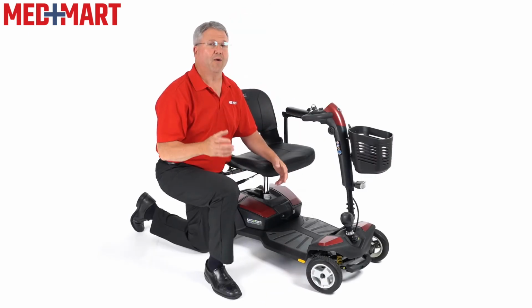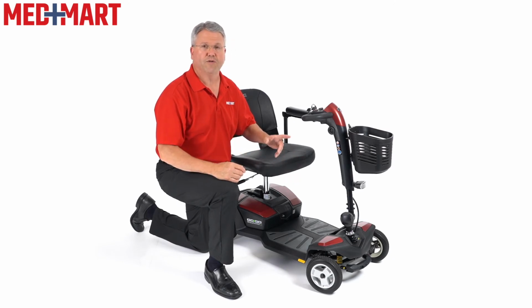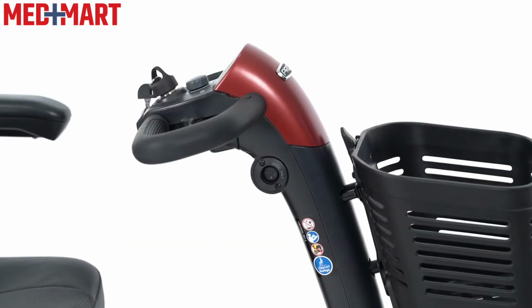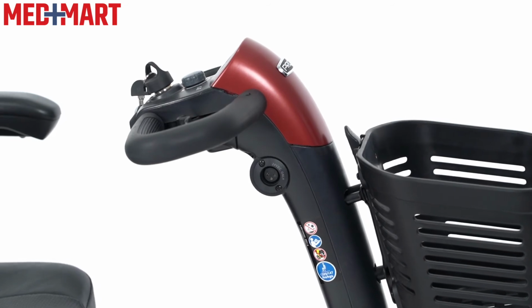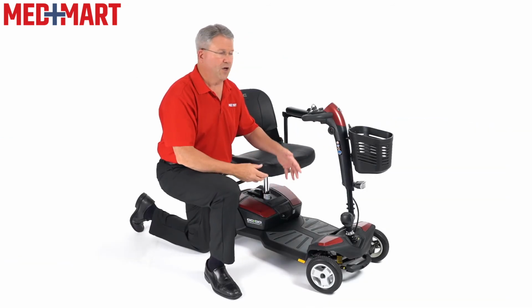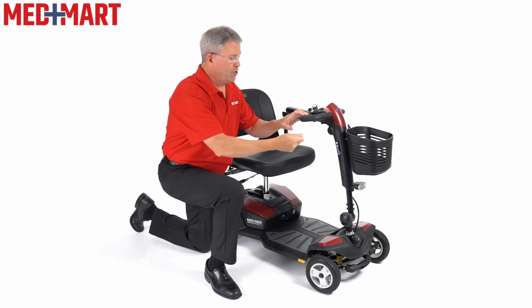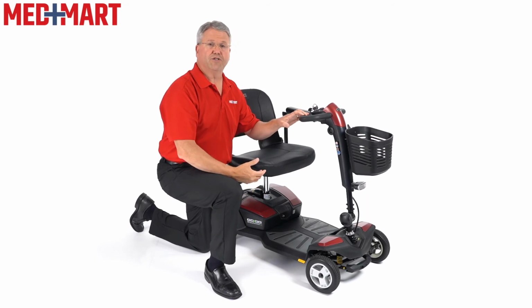A couple of things I like to point out when I'm showing one of my customers a few features about the scooter is where the charging ports on that scooter are. One is right here at the top, right underneath the tiller. Why is this important? Because it makes it really easy to charge and not have to bend over to find a port down below. It just makes it really easy to pull up to a place, plug in your battery, not have to bend over at all, plug it right in here, and you can charge your scooter from there.